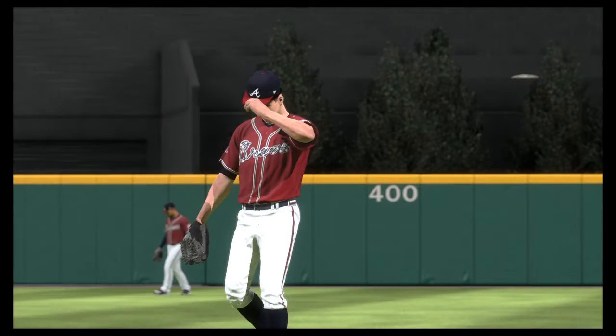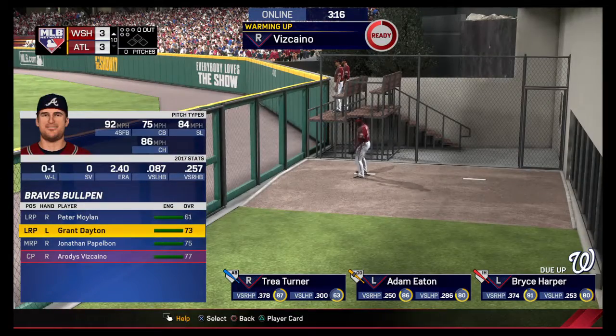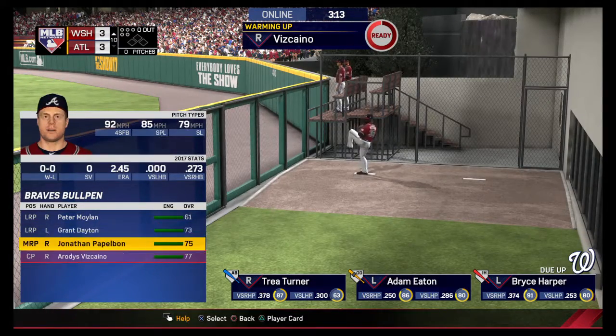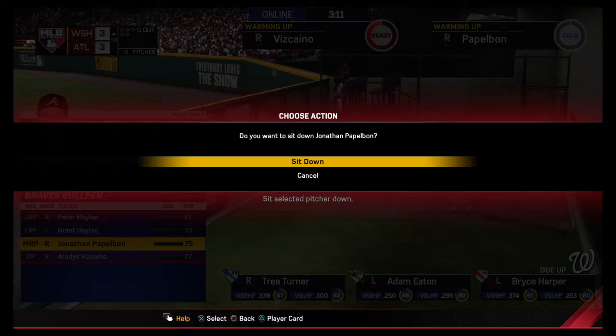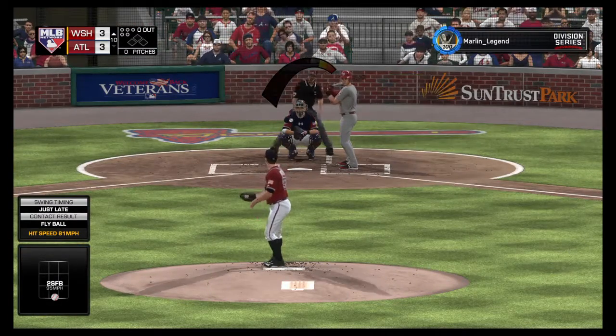Number 57 is ready, and he'll take the ball from the manager. Number 57. Digging in now, Trea Turner. He'll start things out here in a tie ball game, leading off for Washington. Now some action in the Braves bullpen as they'll stand up a right-hander to get loose.